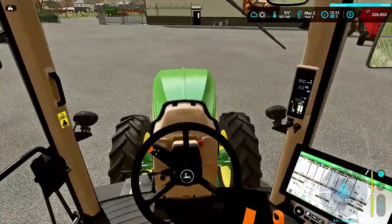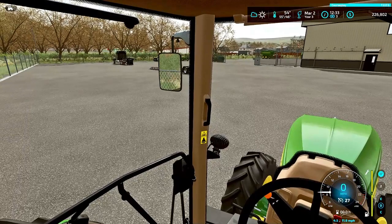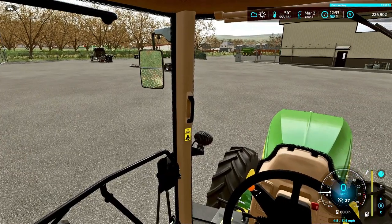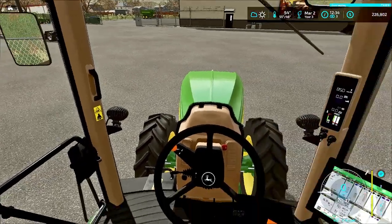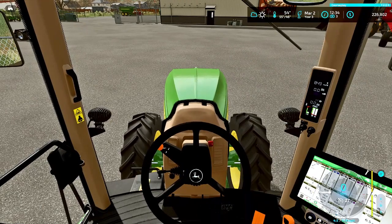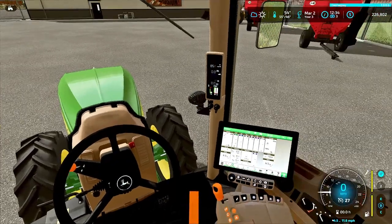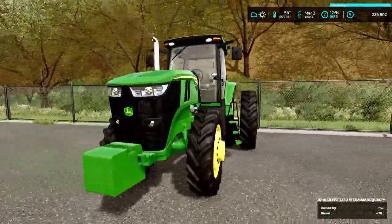Yeah, like I said, this is pretty much just the same tractor we came down here for, but one step up. And the price was a little more, so we spent a little bit more. We got $74,489.50, and this tractor was just shy of 200,000. So we're down to 226,000, but just fine.